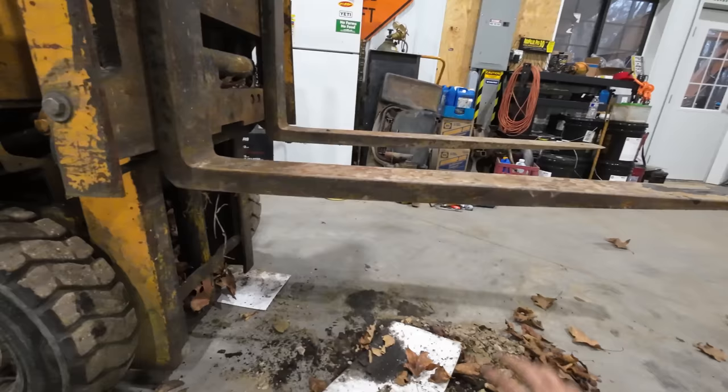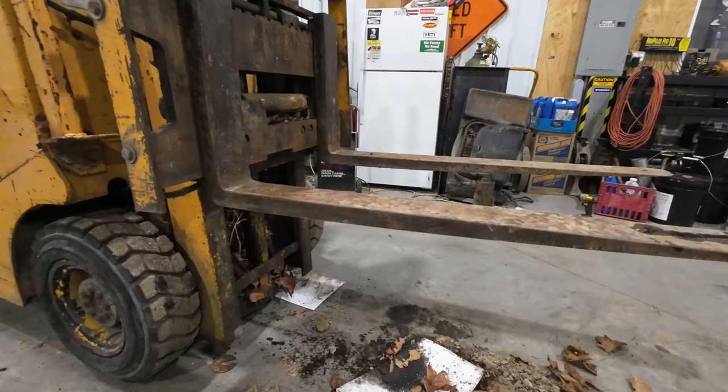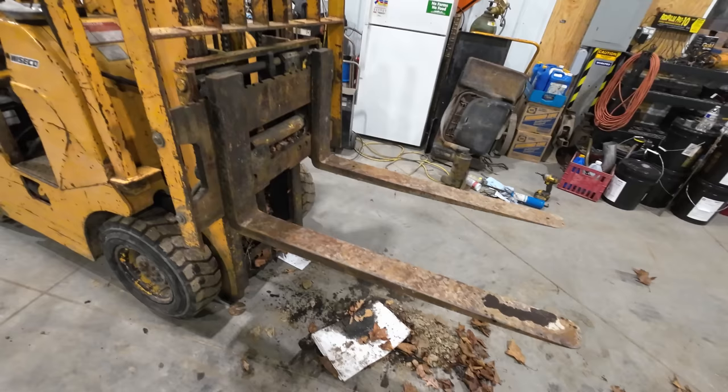And once they get worn down like that, they would not be allowed on a commercial job site or application. OSHA would have a field day with that. Basically, it just means that the forks are weakened and they could break. So I'm gonna save these forks since they're in good shape. I did just confirm they will fit onto the Alice Chalmers here.